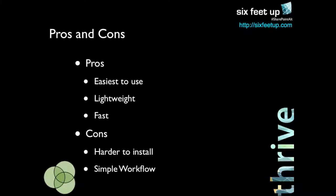Some of the downsides, though: it's a little harder to install, at least in its current state. It doesn't have a double-click installer like Alfresco and Plone have. And it does have a very simplified workflow. Items are typically public or private, and just as the communities are public or private, you can make single items public or private as well.